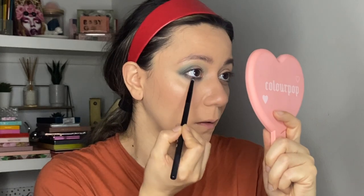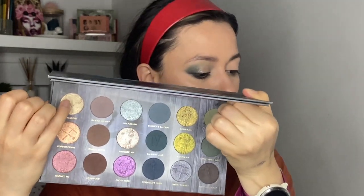All right, and back with Arrested Decay. I'm just gonna bring back that color over here. Okay, I am liking this look. And now for my inner corner, I think I'm gonna use the shade Tombstone, which is this one right here. I'm just gonna apply that with my pinky in my inner corner, just like that, a tiny bit. You see?